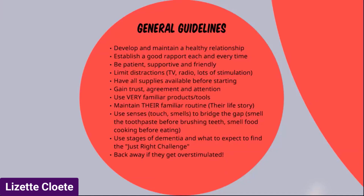We want to try to use very familiar tools and products when we are helping somebody with their self-care. Remember, we want to maintain their familiar routine, for example, their own life stories. So remember when I had you fill out the My Way form, that was so that you could see where your own preferences are. Everybody has preferences. So try to find out what their preferences were or their life stories so that you can help them in their familiar routine.